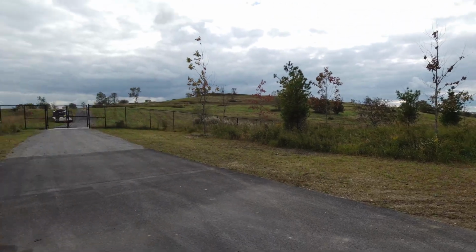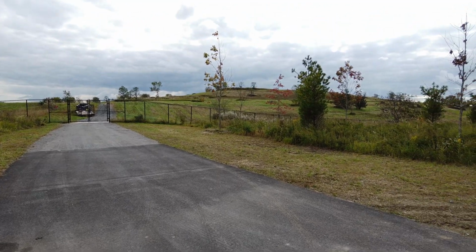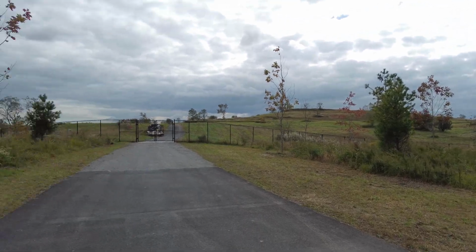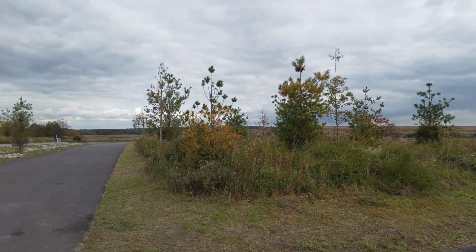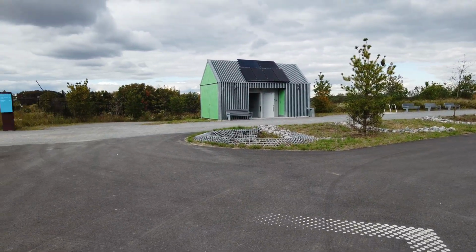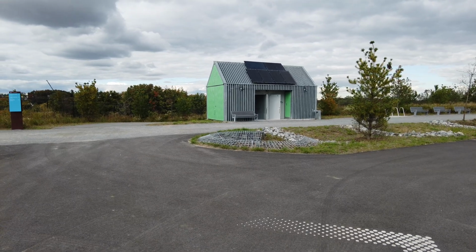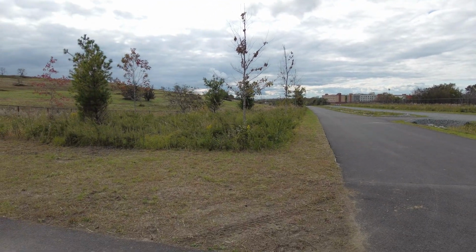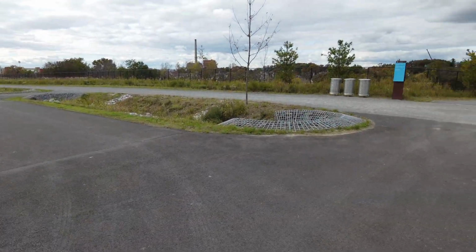So, looking beyond the chain link fence to future phases of Freshkills Park, both right here and in the distance. Just appreciating that this was not so long ago the scourge of Staten Island, and often described as an environmental disaster. So when you're enjoying the beauty of this park, don't think about what's buried beneath.